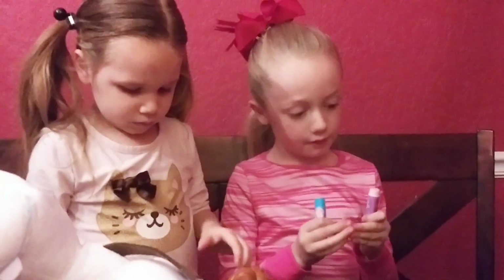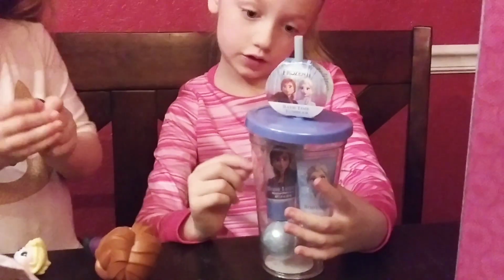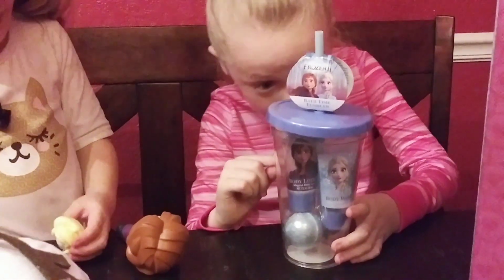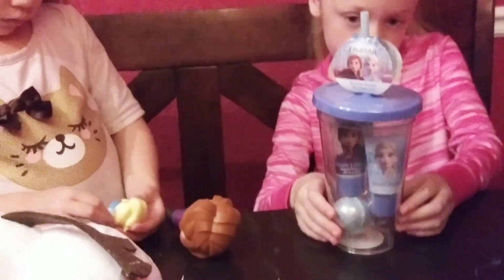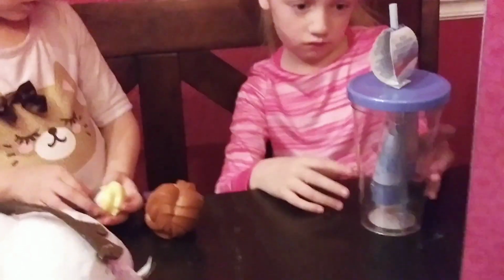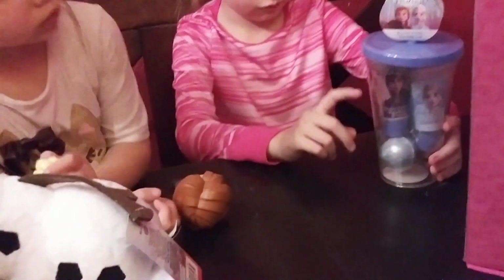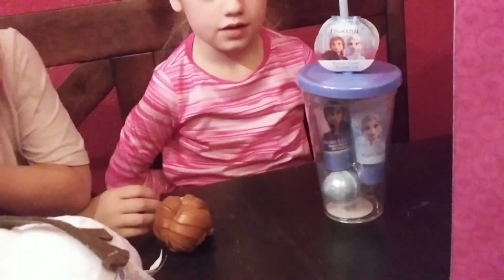It smells like grape. This is a cup, and this is the little thing. Is that the shower gel? No, body wash and body lotion, and then there's a bath bomb. Yes. What's the body lotion? Which one is body wash? Anna is the body lotion and Elsa is the body wash.